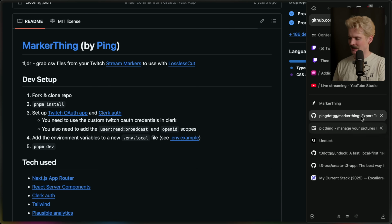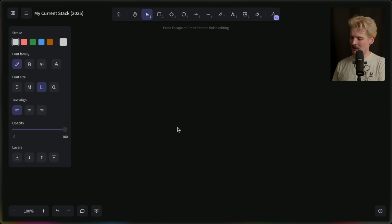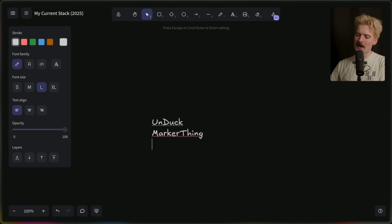If we were to diagram out my stacks by complexity, the simplest is unduck, because unduck has no dependencies. It's as simple as can be. Then marker thing, much more complex, but not actually complex. It's more complex than unduck, so we have to handle auth and things. But I managed to trim down the layers there to make something way more maintainable.